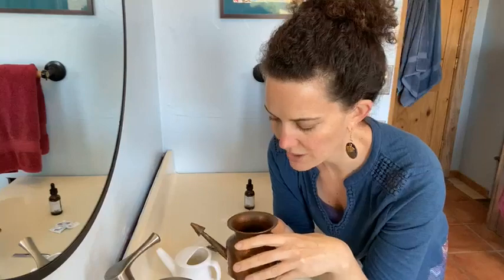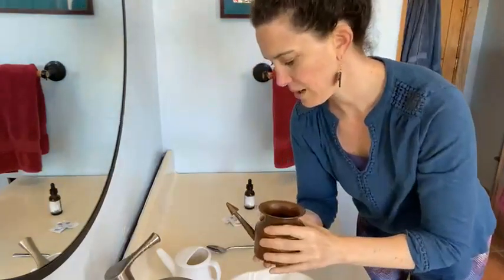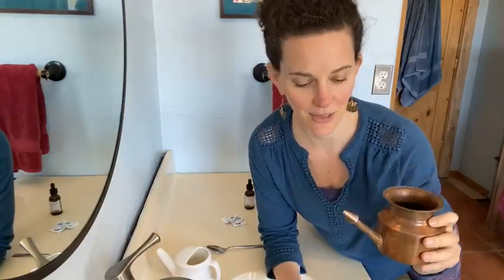So the water sitting in the copper neti pot makes a difference. It's cumulative. If you're just doing this once, then it's not a big deal, but if you're doing this regularly, it makes a difference.